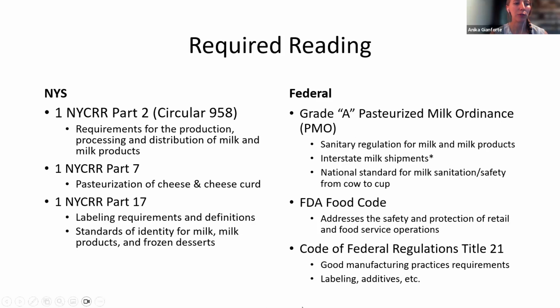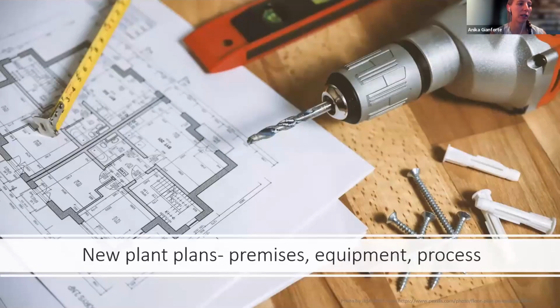Then we have the FDA Food Code. Depending on the type of operation you have, if you had a retail establishment tied to it, you may also be subject to the FDA Food Code. And then last, we have the Code of Federal Regulations, Title 21. And this is where we'll find our requirements for good manufacturing practices and any labeling, additives, etc. And I'll talk about the good manufacturing practices in a bit here. So there's your required reading on the regulatory side.